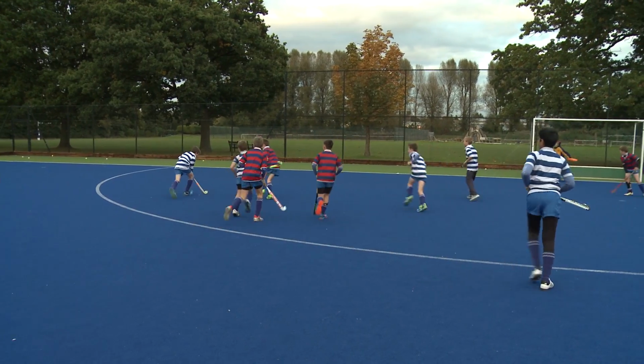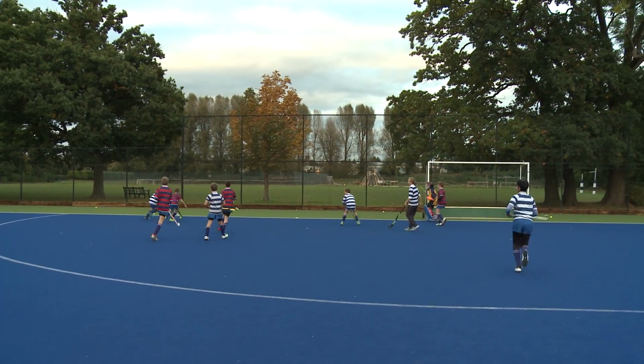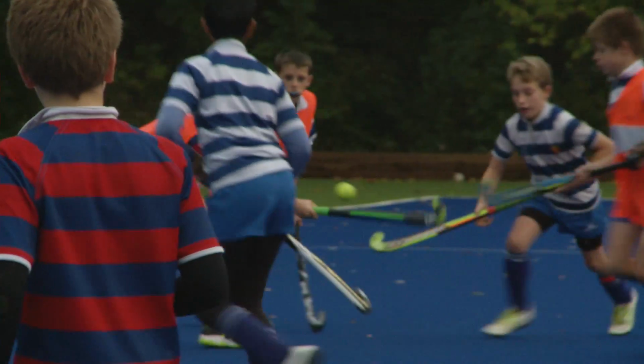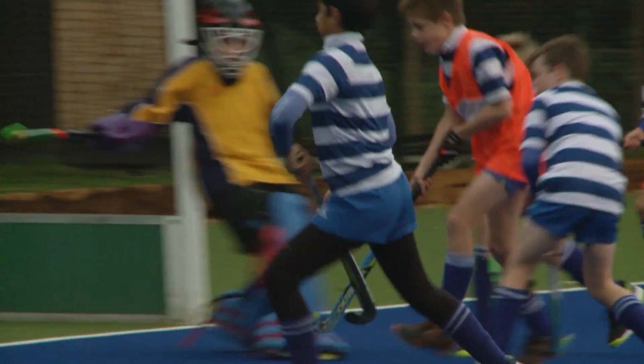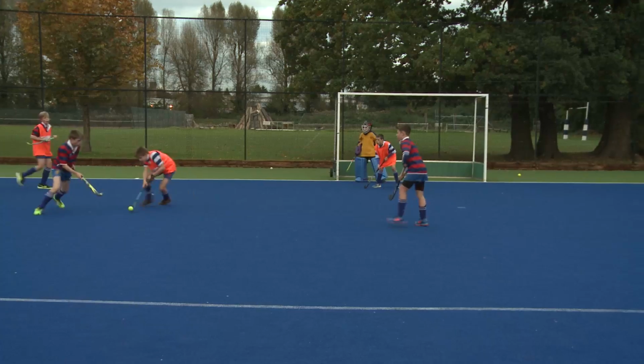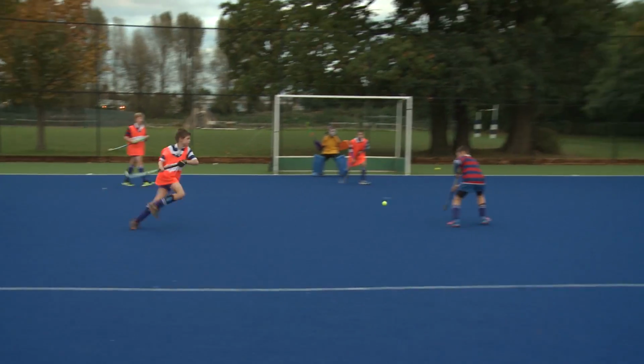So I'm a teacher and a club coach. We're often faced with these problems, which are big numbers on a smallish space, differing abilities, and how do we meet their needs? How do we make sure that they have loads of fun and they are challenged, all of them, and get plenty of touches of the ball? We certainly don't want all of them on one big pitch playing one big game of hockey.